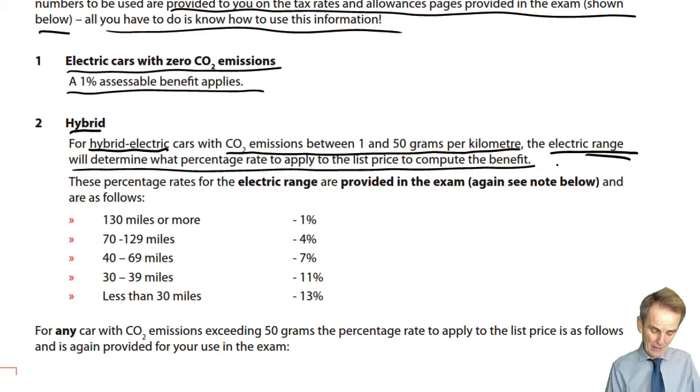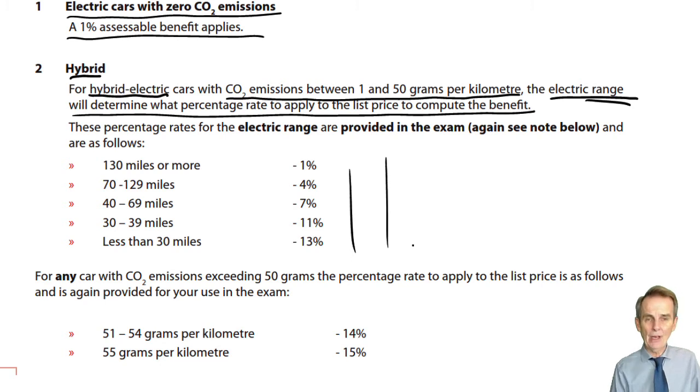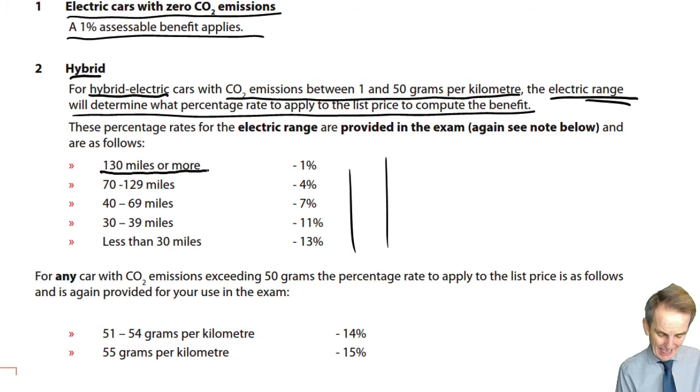Now again, that information, as we see here, is provided to you in the exam. And again, what you can see is the greater the electric range of the car, the further it can go without returning to the supply of fuel, in the form of either petrol or diesel. Then the more distance it can go, the more like an all-electric car it would appear to be. And on that basis, there is a much smaller assessment. Again there, 1%, exactly as it would be as we saw up here with an all-electric car.